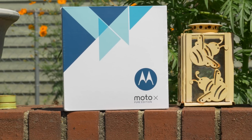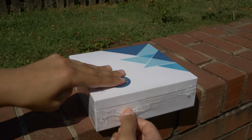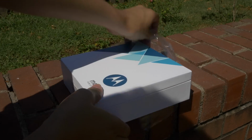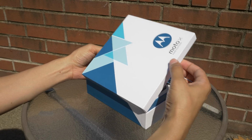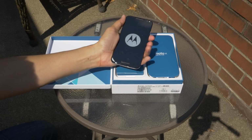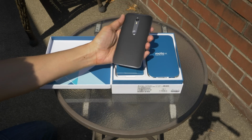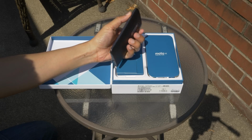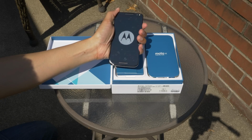At $399 for the base model, it's more than double the price of Motorola's popular Moto G, yet much cheaper than major flagship models from big-name Android OEMs. So, how does it stack up with the competition, and how does it compare with the iPhone 6 Plus, its closest iOS competitor? Check out our full review for all the details.